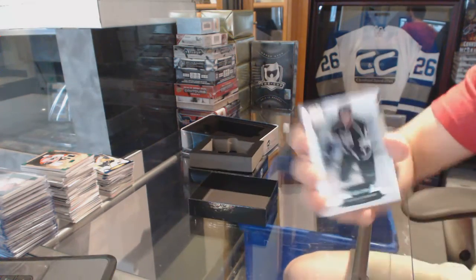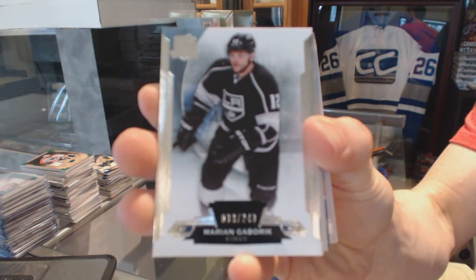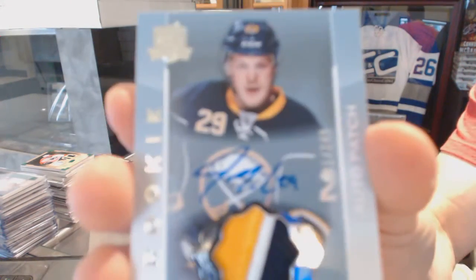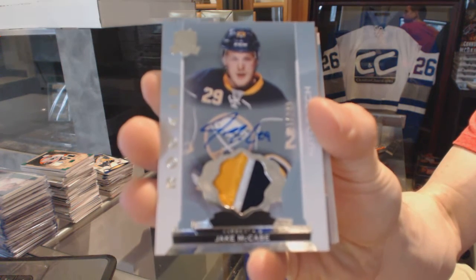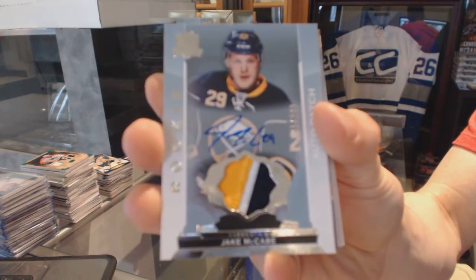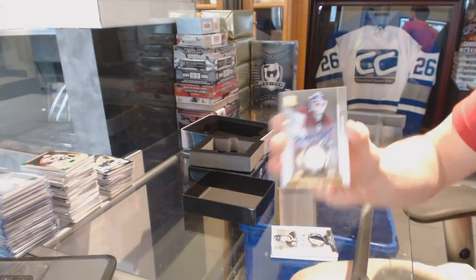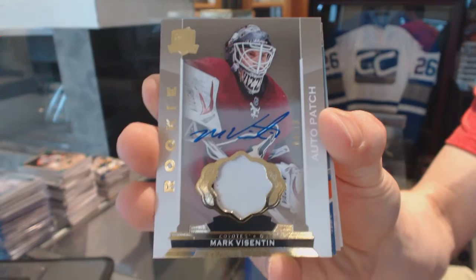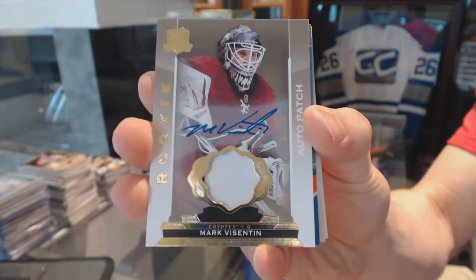Alright, base card number 249 for the LA Kings, Marian Gaborik. Three color rookie patch auto number 249 for the Buffalo Sabres, Jake McCabe. One color, almost two color, rookie patch auto gold, numbered 4 of 10 for the Arizona Coyotes, Mark Visentin. 4 of 10 for the Coyotes, Mark Visentin.